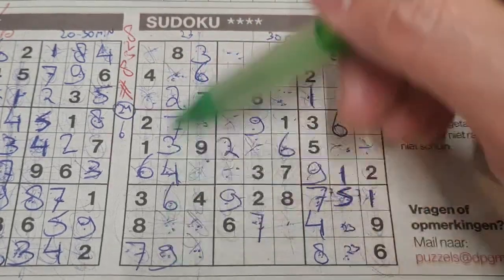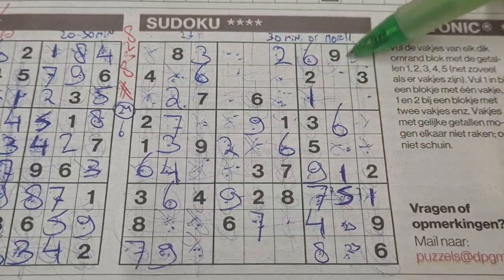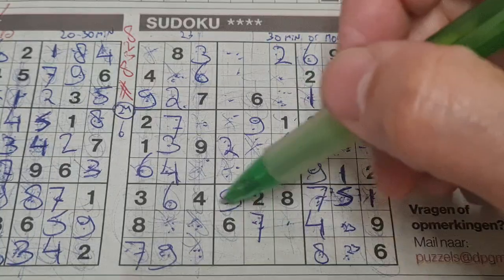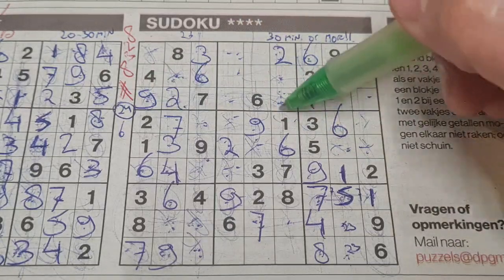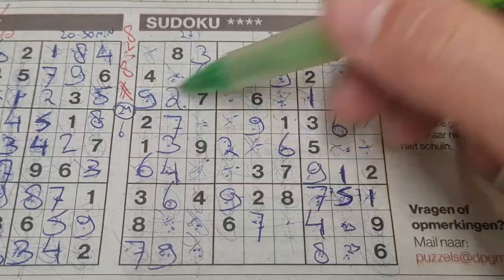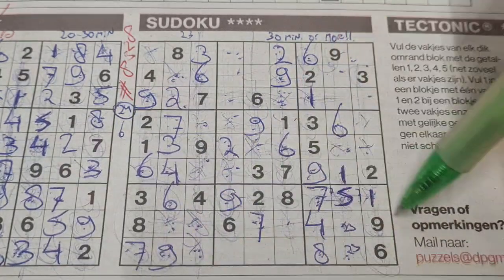9 in this column, 9 in the second column. So the first column, only 2 places left for the 9. So it's here or there. We have a 9 in the first row, no 9 there. 9, shoot it in. 9 in this column, 9 in the middle column, so the column next, now only 2 places left for the 9. It should be here or there. We have a 9 in the third row, no 9 there, 9 should be there. And all the 9s are used, I can see.